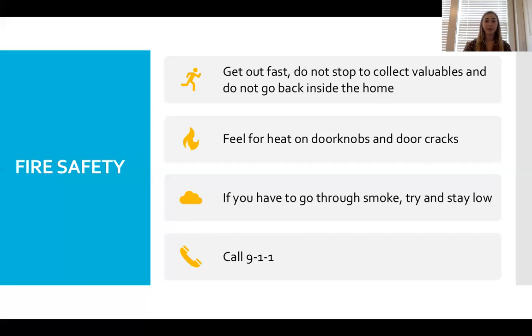So now what to do if there is a fire? You want to get out fast. Do not stop and collect valuables, and do not go back inside the home. This can be hard because we all have mementos that we hold dear to us, but the most important thing is the safety of you and anyone else in your home. So get out and don't go back in.